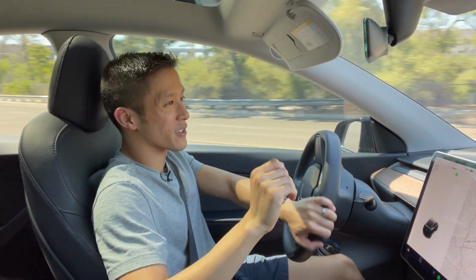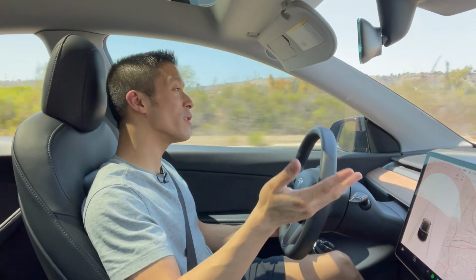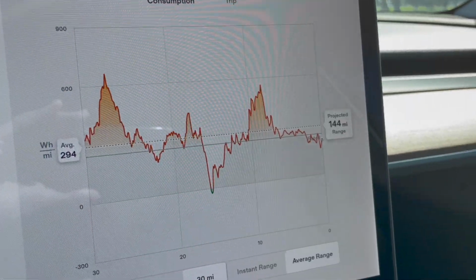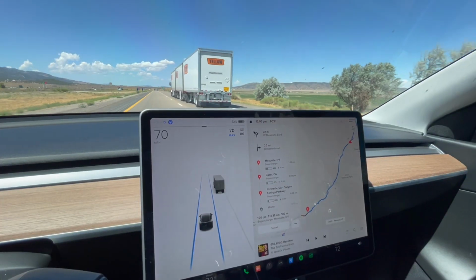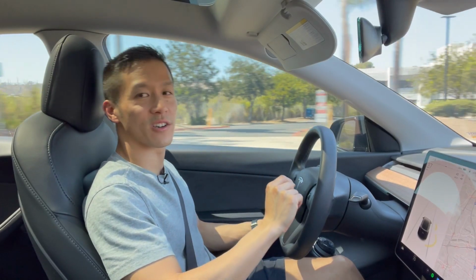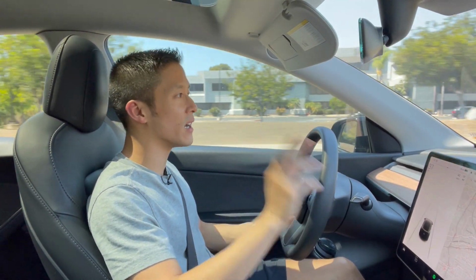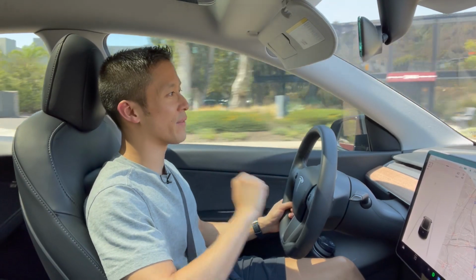The first thing I learned is that sometimes driving slower is actually faster. Through all the math that I did while driving and observing the energy consumption, I discovered that driving at about 70 to 72 miles per hour was actually faster than 80 miles an hour because of the reduced charging times that were required if I was driving slower.